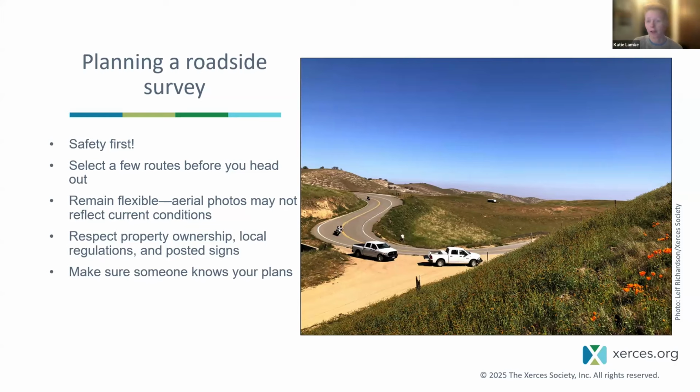Property ownership. So a lot of times in rural or remote parts of the country, the property boundary isn't necessarily going to be fenced. So if you're on a county road versus a state road, sometimes the ditch that you can sort of walk in as public road can vary. So make sure you know how far you can walk on the side of the road to still stay on public land. And then make sure somebody knows your plan. If you get a flat tire out somewhere and you don't have GPS, it could be a really long day for you.